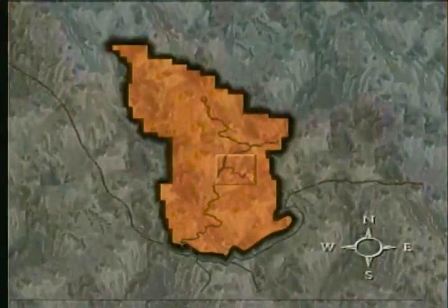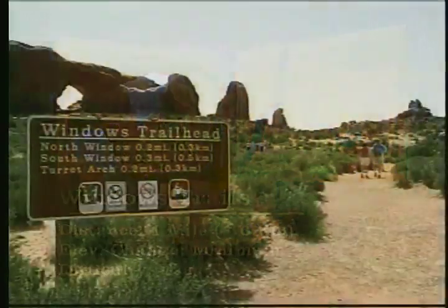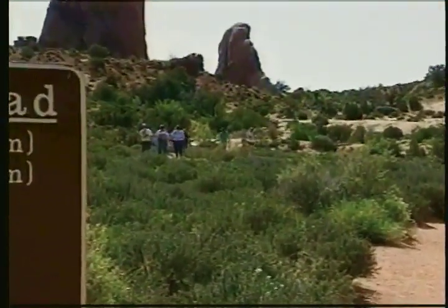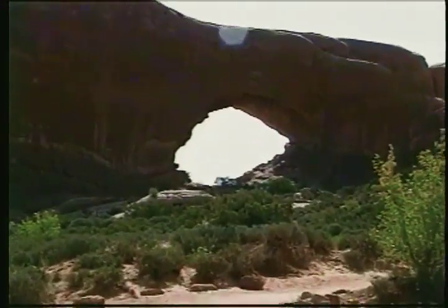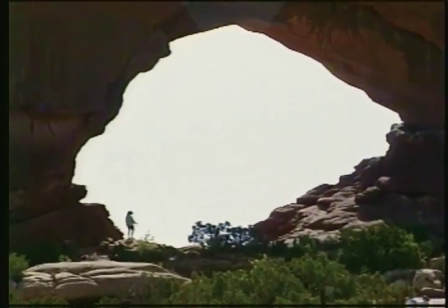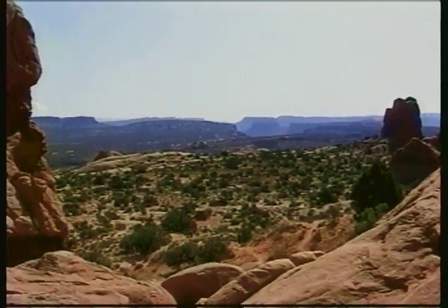Another pleasant hike is located in the Windows section, a short 20-minute drive from the Courthouse Towers area. From the parking lot at the Windows section, 3 large arches are located on an easy trail with a round trip of less than a mile. The first arch is known as the North Window. From the trailhead, the gravel trail gradually rises to the short spur which leads directly to the opening in the North Window. From this opening, look to the east to catch sight of the rim of the canyon that the Colorado River has cut into the distant plateau.